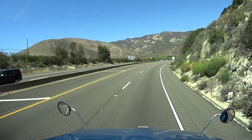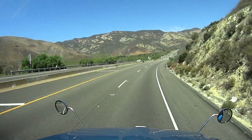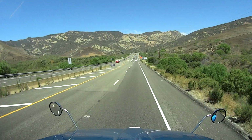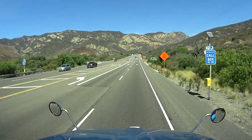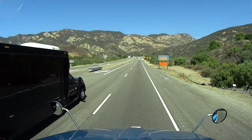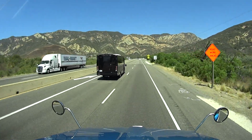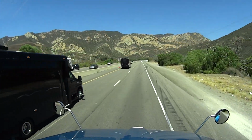I guess that was for the ocean. According to the GPS here, we're gonna start climbing up the hill here, so let's break this video right here. That way we can separate the ocean view and the mountain view. We'll catch you later. Peace.